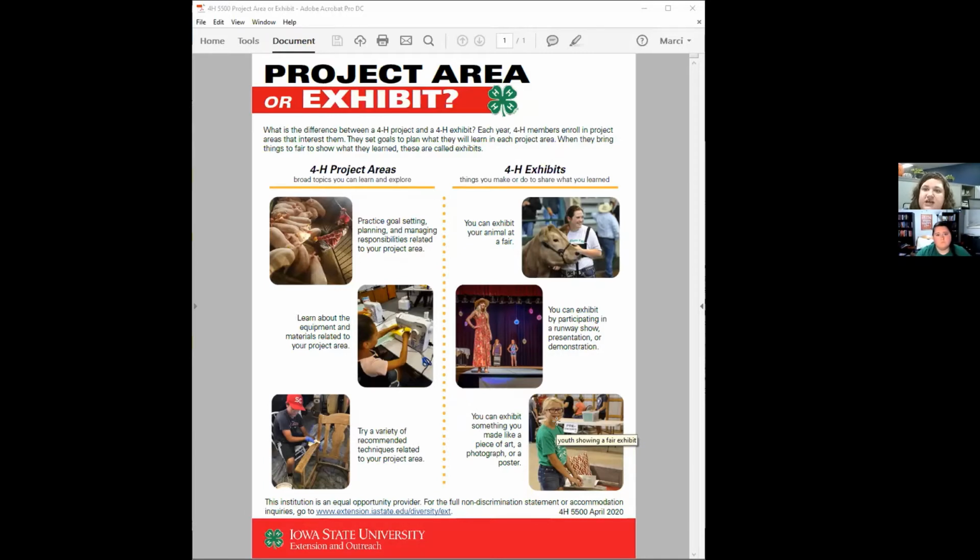Your project area, so learning equipment and materials related to your project area. The picture that they have there is sewing. The exhibit would be the outfit that you make, participating in the style show, doing a demonstration or a presentation about those items that you learned. So that's the physical exhibit. The last one there says, try a variety of recommended techniques related to your project area. It looks like woodworking there, and then the exhibit could be that physical project.